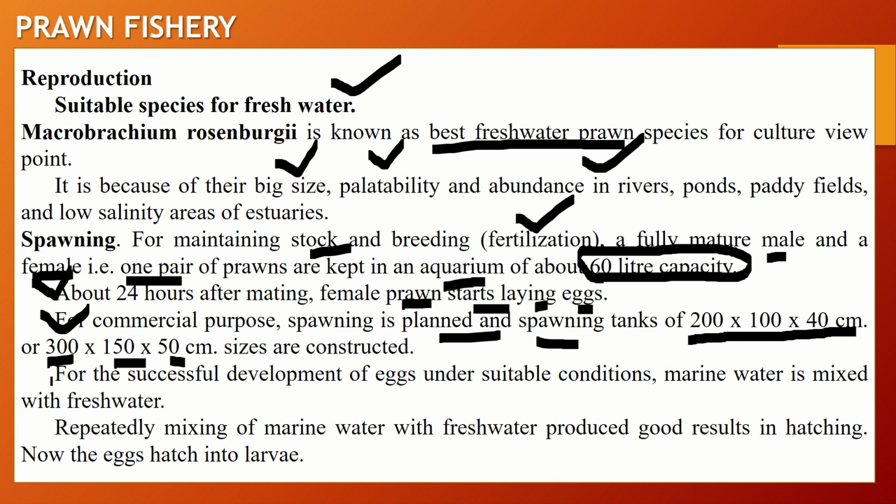For the successful development of eggs under suitable conditions, marine water is mixed with fresh water. Repeatedly mixing marine water with fresh water produced good results in hatching. For the particular hatching purpose, some mixing of the water takes place. Now the eggs are hatched into larvae.